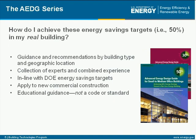So the AEDG series, or I should say the Advanced Energy Design Guides in general, set out to assist you as designers, building owners, etc., in developing high-performance or green or energy-efficient buildings and provide some real recommendations by building types and geographic location. And when I say geographic location, I mean by DOE climate zone.